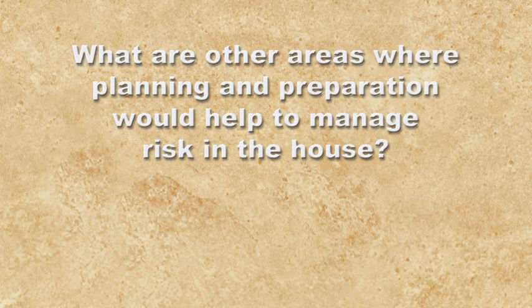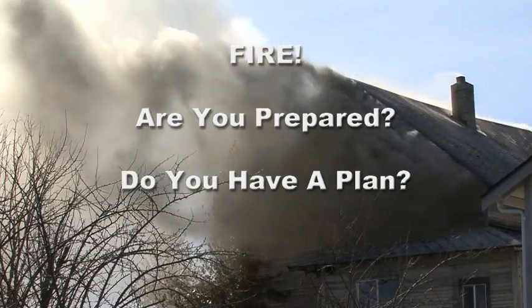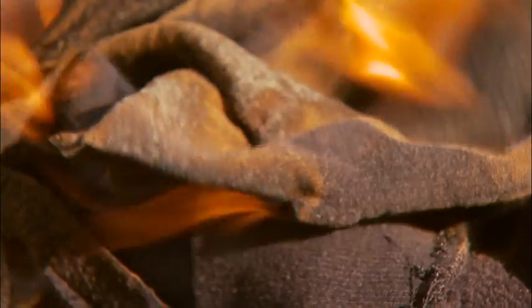What are other areas where planning and preparation would help to manage risk in the house? What about a fire? Are you prepared? Do you have a plan? Fire is fast. In less than 30 seconds, a small flame can get completely out of control and turn into a major fire.